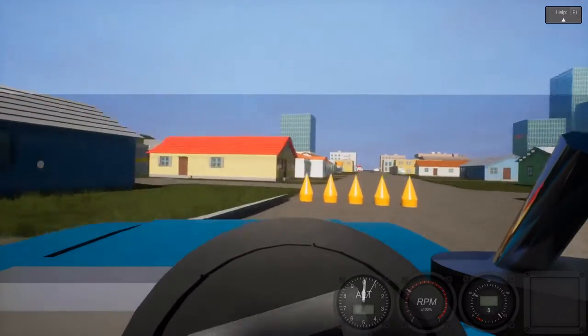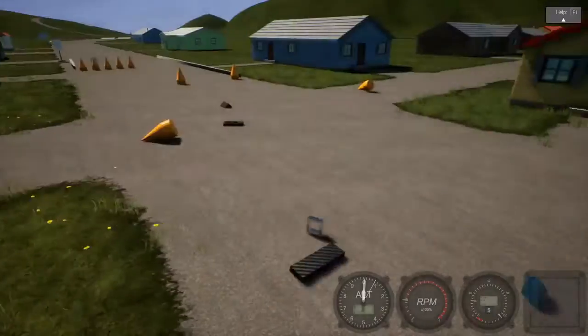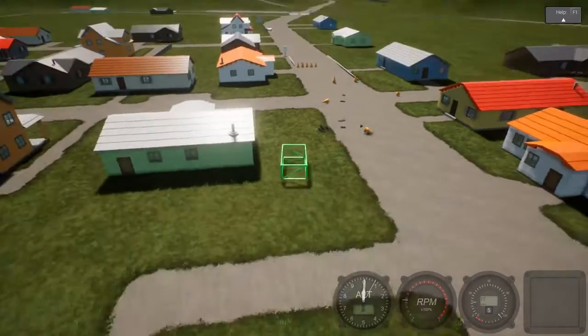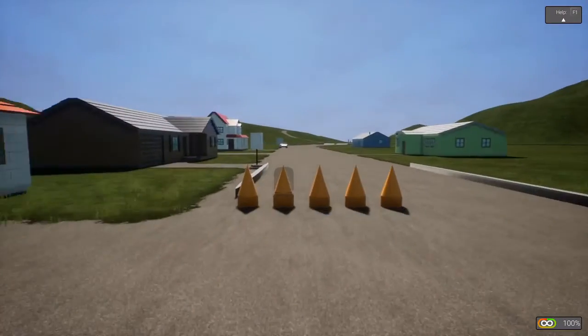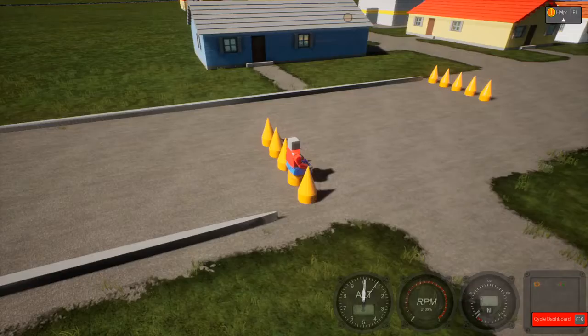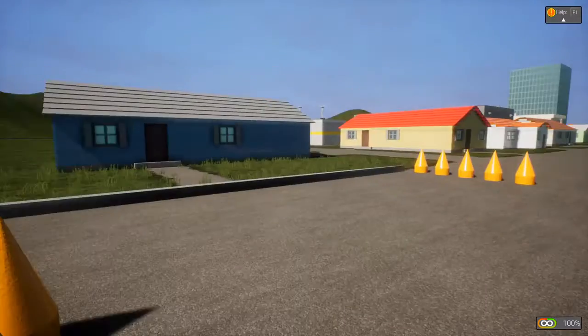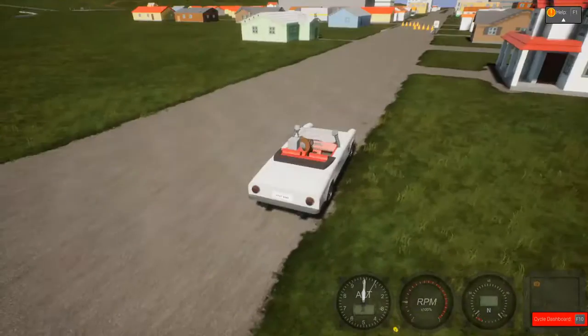30, turn. That's a little more than 30. But even so, not a pass. And when I was attempting to record this earlier, I did it at around 30, still didn't pass. So, yeah.